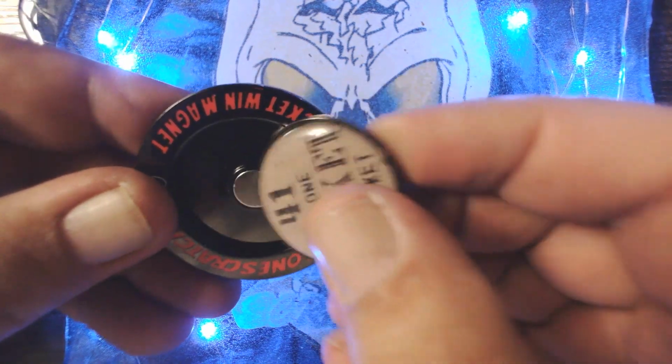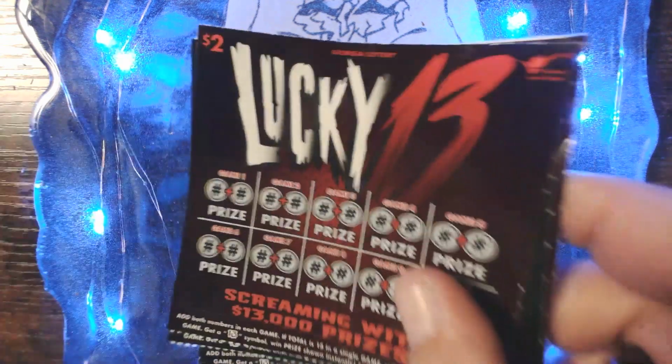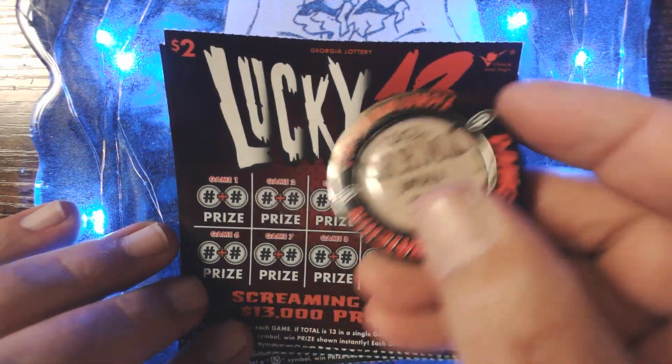And they scratch so good. Southern used it during her live stream yesterday. They work really, really good. And he knows these tickets, so he's going to win on these tickets. And this one matches.